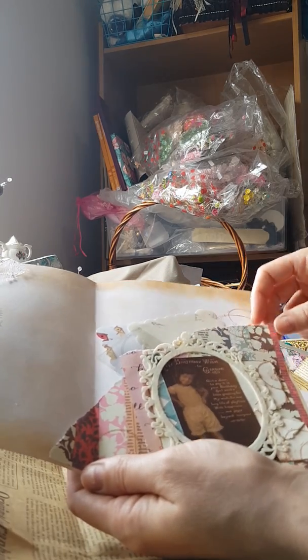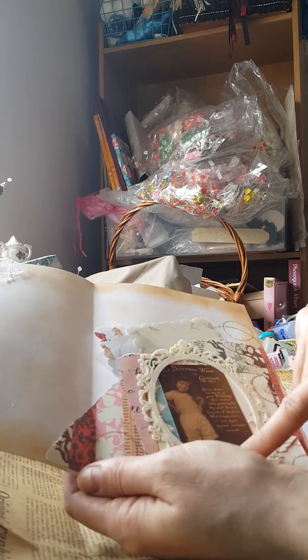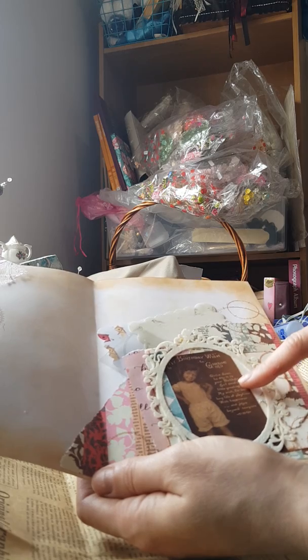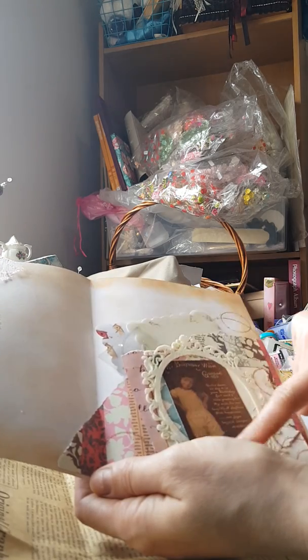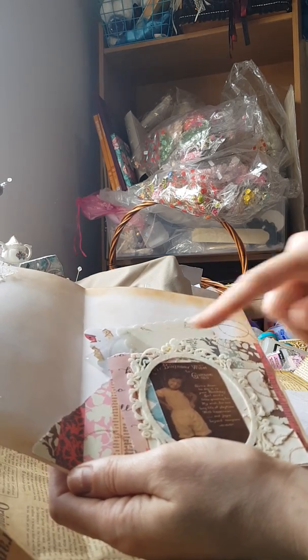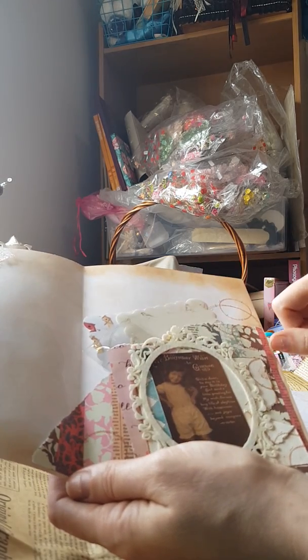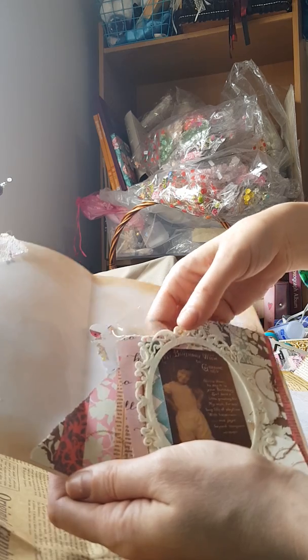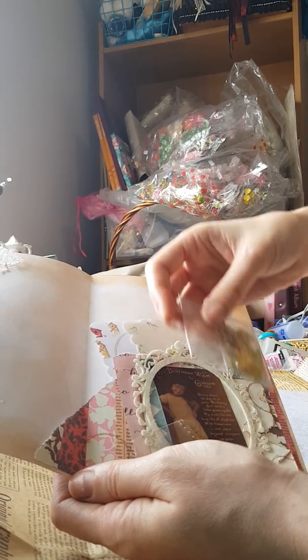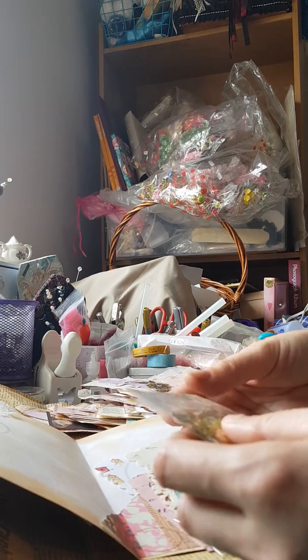So pretty. And the frame. And I love how you've put my birthday wish to girlie. Oh my god, so vintage. Love that. And bits of paper. And that is one massive pocket with lots of goodies. Oh, wow.